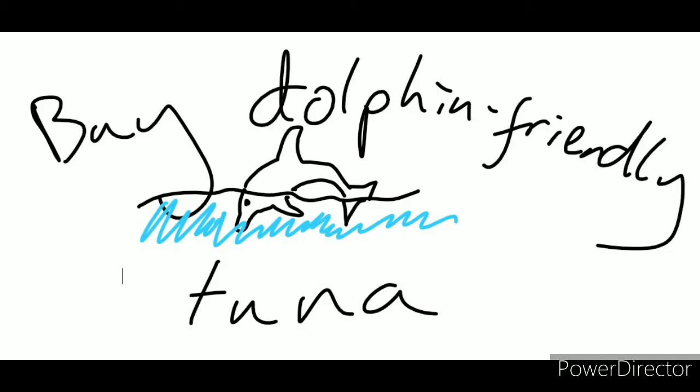Most tuna you can buy in the UK nowadays is dolphin friendly, but actually I'm going to extend what it says on the screen about dolphin friendly and try and buy pole caught. It means it's not using long lines or nets which catch other marine life than the tuna itself.